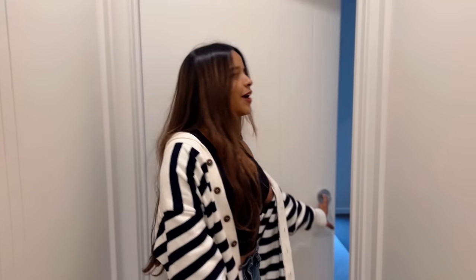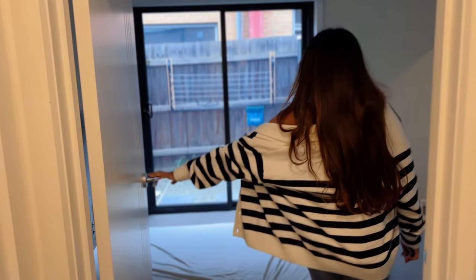We're going to move in today. But once you see this, it'll be pretty late. Okay, so we have one bedroom here. We haven't assembled the bed yet.